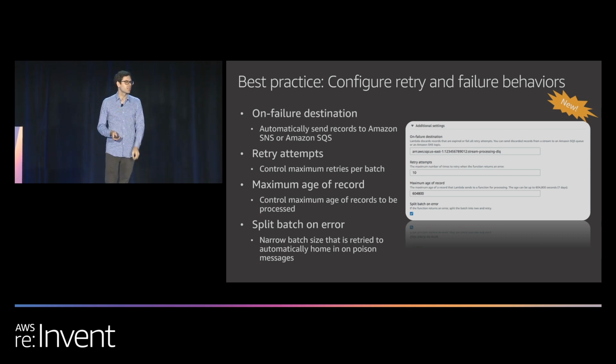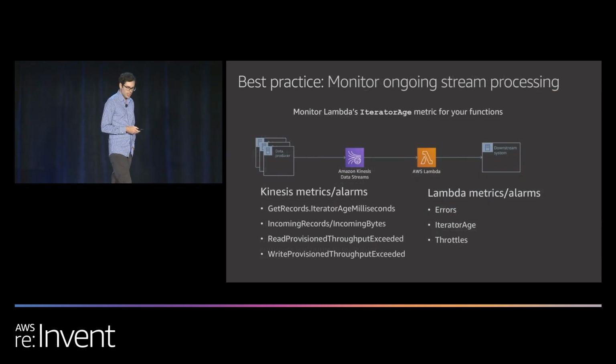And everything else we would have been able to process. So these features are available today. Now, to add to that, you do want to be mindful of monitoring the ongoing stream processing. There are several metrics you want to keep in mind, but the most important one is called iterator age. What this does is the Lambda service itself measures the time between the last message the batch was written to this Kinesis stream and the current processing time of Lambda. So that delta is the iterator age at any given time.